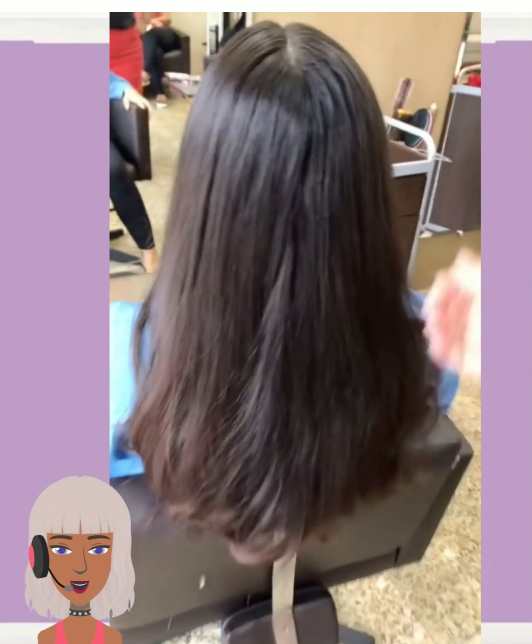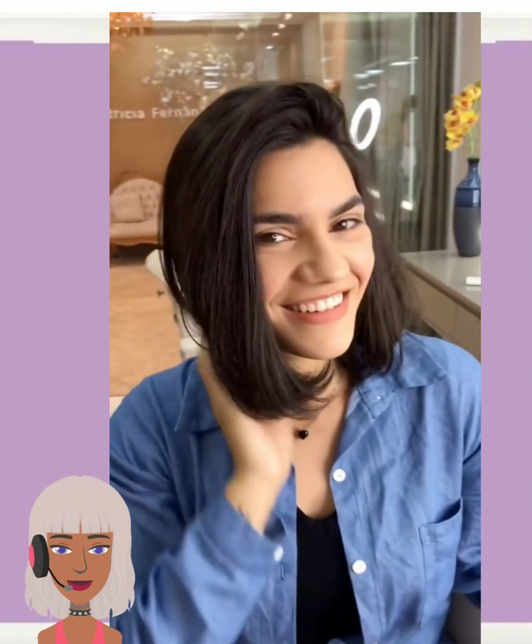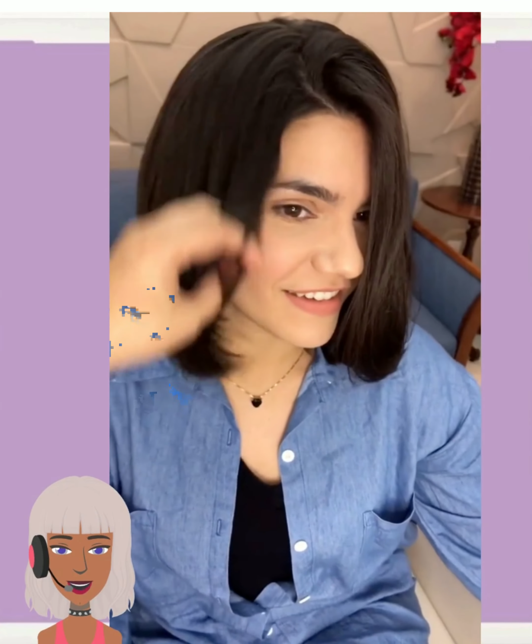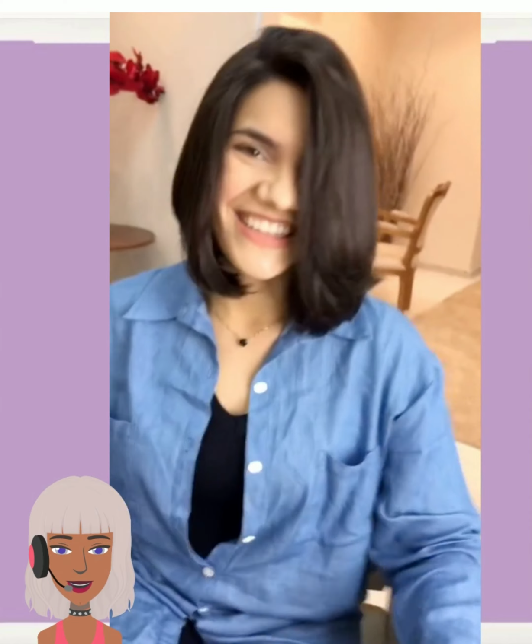Very nice. And then we have someone with mid-length hair decide to switch it up with this bob haircut. Cute, simple, and chic bob style. Very nice.